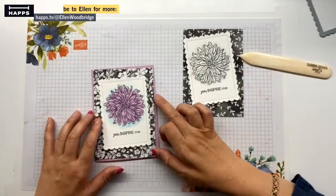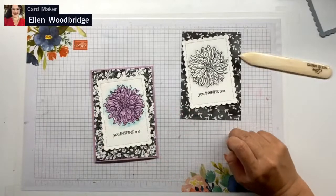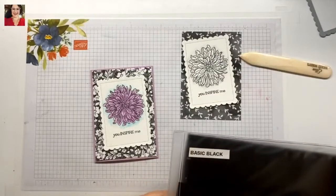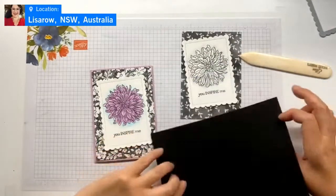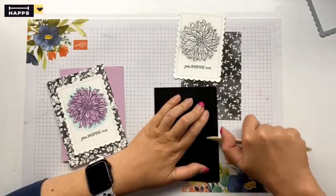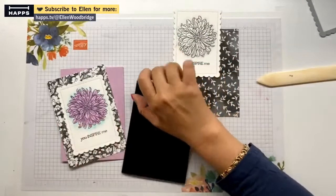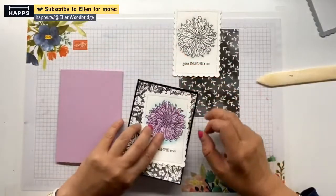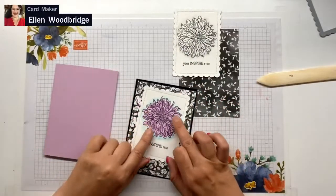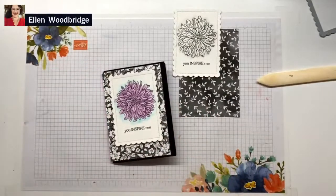Do you know what? I'm not loving it, and that's okay. We're just going to experiment because this is what card making is about. You may have an idea in your head, and that idea may not work, and that is totally okay because the fresh freesia pulled away from the flower, so it didn't actually add anything.